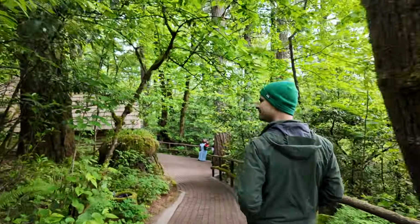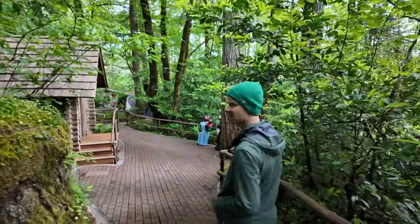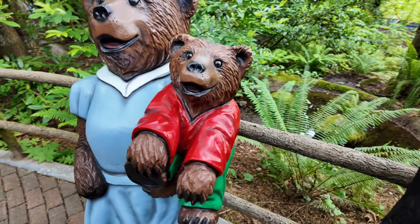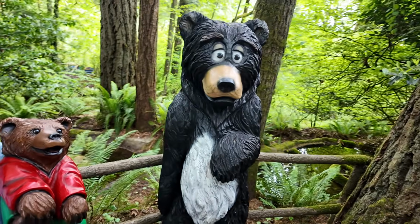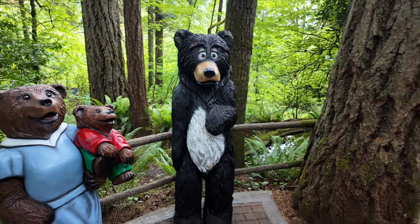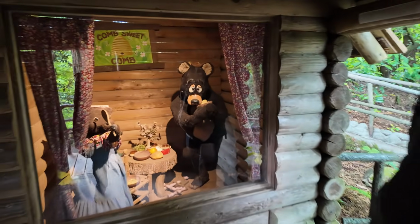Next up is, oh, is this Goldilocks and the Three Bears? I think so. Yes. Look at this cute little bear. Papa Bear looks a little dazed. Probably tired from having a new baby. Here we go. He's there.